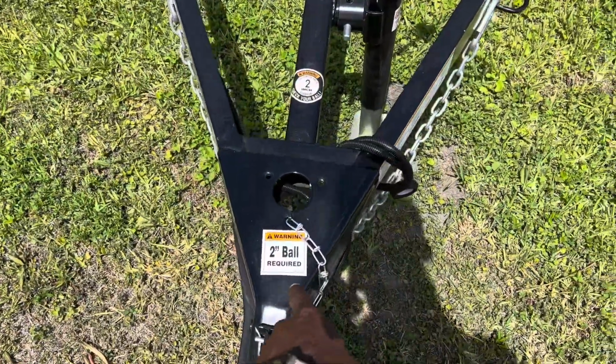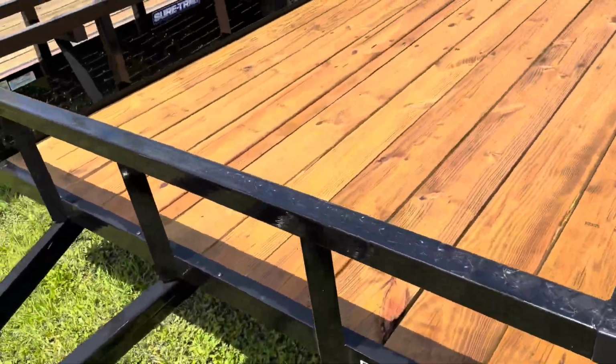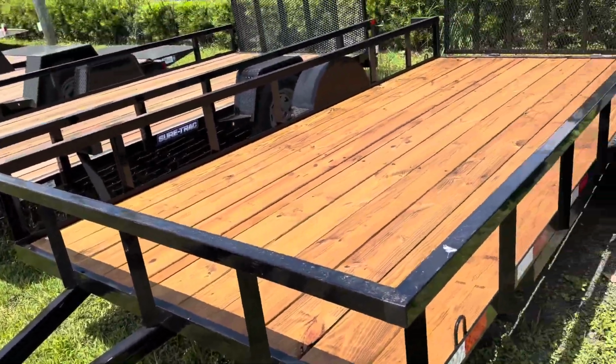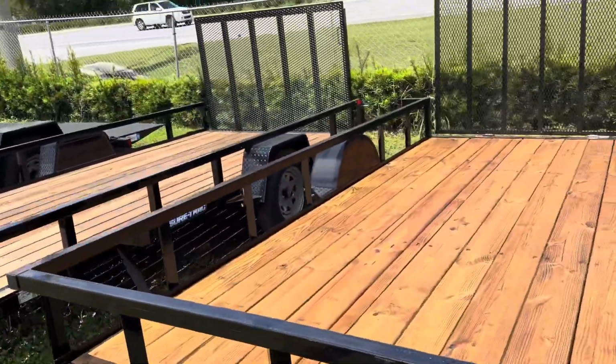It's a 2-inch ball requirement. There's a nice jack on there. It's a Down to Earth trailer, so they're a pretty decent brand. I haven't ever had one myself, but I've seen people with them and they look like they work pretty good.